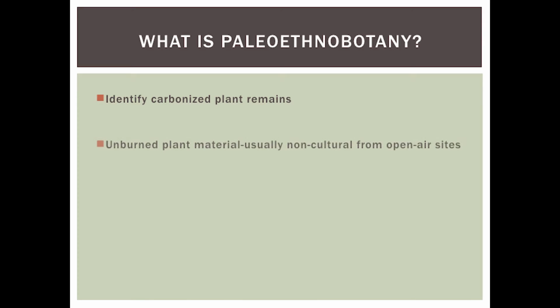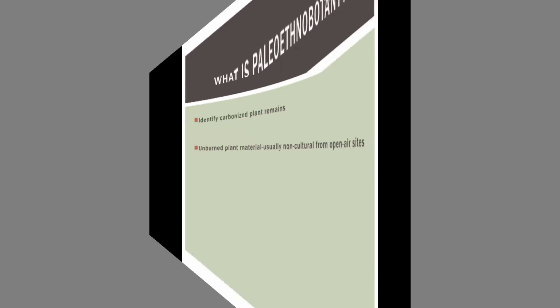We consider unburned plant material from open air sites to be usually non-cultural. When you have a site that's either a cave or a rock shelter, then you can have really good preservation of unburned plant materials such as bird snares. We've found sandal fragments or whole sandals, unburned corn cobs, and those are pretty obviously cultural when we find them in cave situations. But in open air sites, those unburned plant remains can be there because of contamination during excavation. We can bring them into the site. They can be brought in by wind, by rodents, etc.